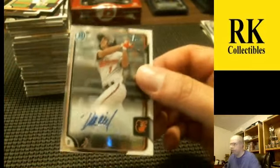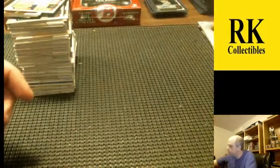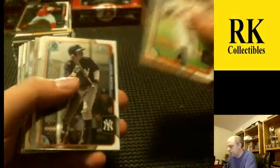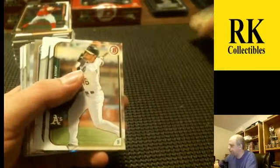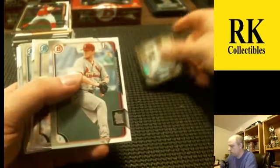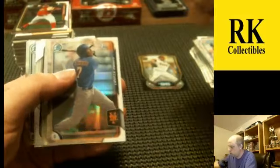I guess it doesn't matter the team. This ain't a team break. Alvarez is the base auto, though. I hit a good auto earlier in the break. I hit the Devers out of hobby, but my last two autos haven't been all that big. Champ Stewart refractor.